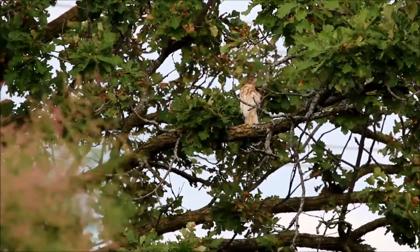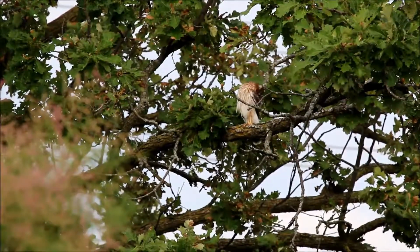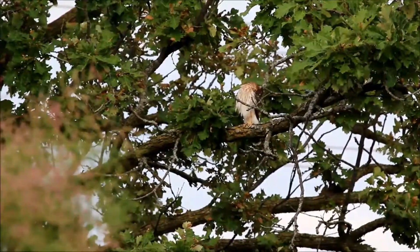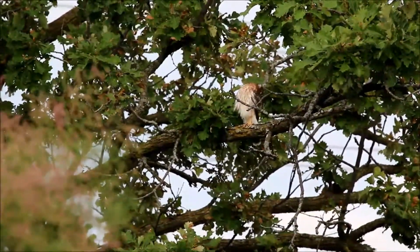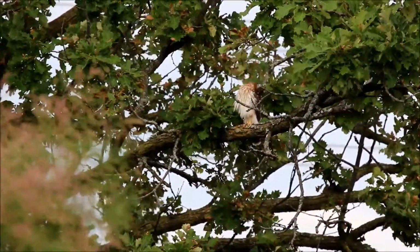I'm just waiting to see if there's any other activity. It's about 8 a.m. right now, so there's a possibility of a food delivery sometime this morning. I haven't seen the adults around, so they may well both be hunting.